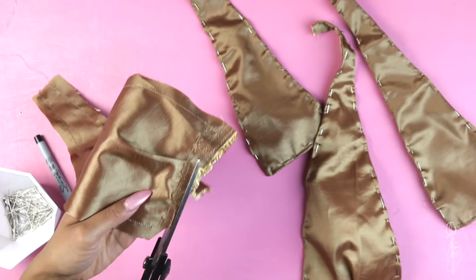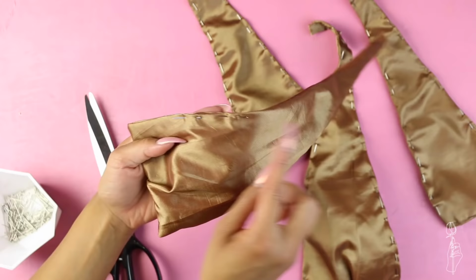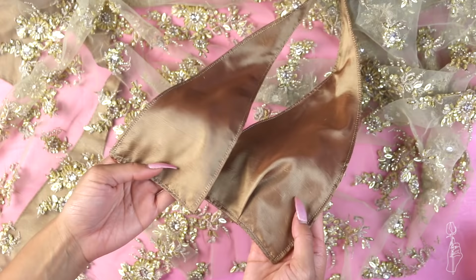Cut off any excess seam allowance and invert your pieces, and close up your opening with a top stitch afterwards. You can top stitch around the whole piece if you'd like, but it's really not necessary. Attach one front piece to one back piece at the top with a straight stitch.